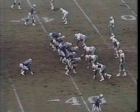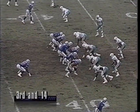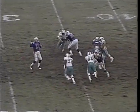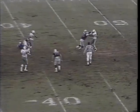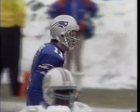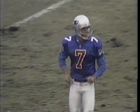Bledsoe has now thrown 30 times in the game, has completed 15 for 159 yards and a touchdown. He's also fumbled once. That was turned into the tying field goal. But since then, the Patriots have come back to take the lead 17-10. Corey Kroom coming out of the backfield was the intended receiver. So quickly, with the Dolphin defense putting pressure on, it is 3 downs and out for the New England offense. And the punter comes out.